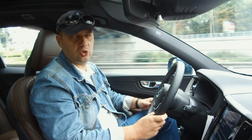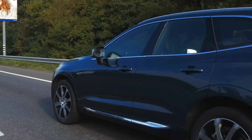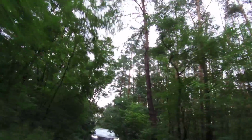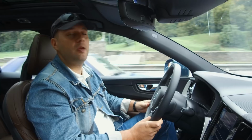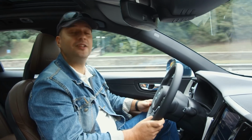I'm pretty sure that most of you have enjoyed our comparison test of Volvo XC60 versus Range Rover Velar, because we actually compare premium cars, similar in terms of price, features and trim level, but completely different in terms of concept, philosophy and approach to solving particular problems or tasks.